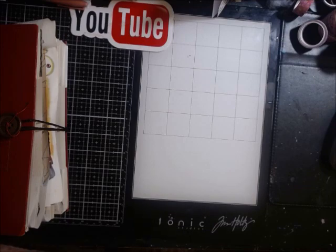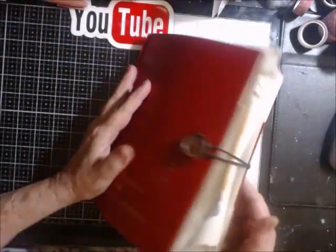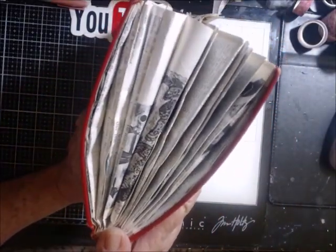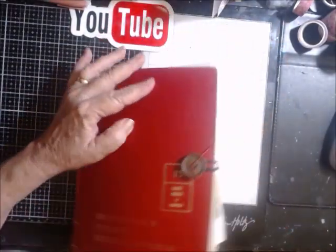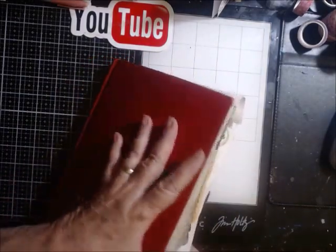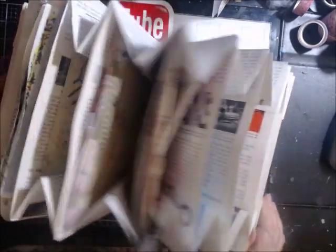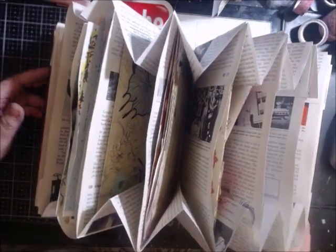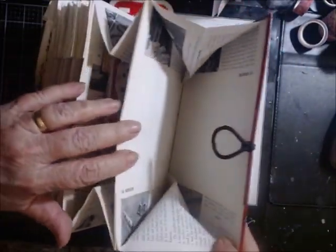Now, the reason I decided to do it this way is I purchased this ephemera holder from Erin in the Adirondacks, and it's an encyclopedia that she has made into, or recycled into, an ephemera holder. And you can have it on your desk like so, or you can close it and put it up. And you can have it wherever you want it. So let's see who sent what. Let's start at the back and work our way forward.